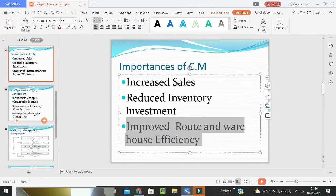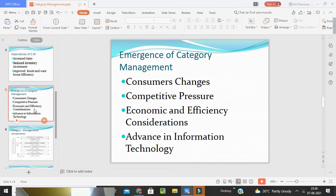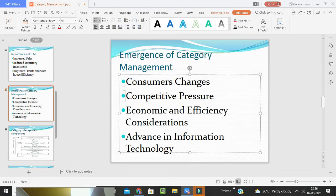Now, what are the reasons for the emergence of category management? What are the main reasons for the emergence of category management? So the first one is consumer changes. What do you mean by consumer changes?